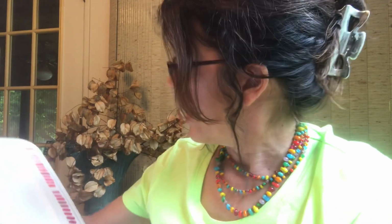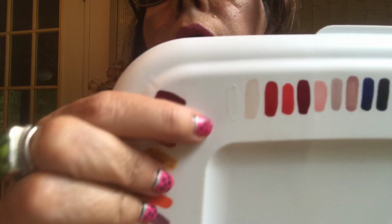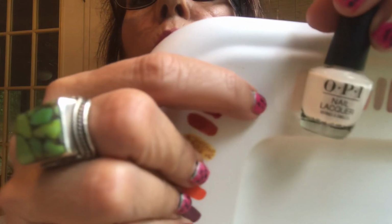But this is an all matte set of 10 minis, and it's a little sampler of OPI. And let me see where I've got it. Okay, right here. This is so great. I love this set. So first up right here, you have Alpine Snow, which is a true white matte.